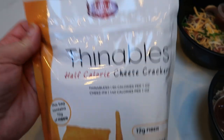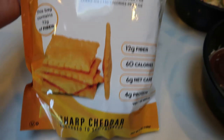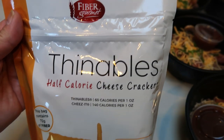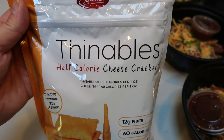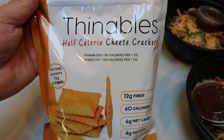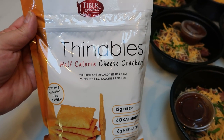And then I'm going to have 1 serving of my Fiber Gourmet Thinnables. These are the sharp cheddar. And you can have 30 of these crackers for only 2 smart points. That's it. And they taste like Cheez-Its. Now, regular Cheez-Its are about 5 smart points for less crackers. So I love the thinnables from Fiber Gourmet.